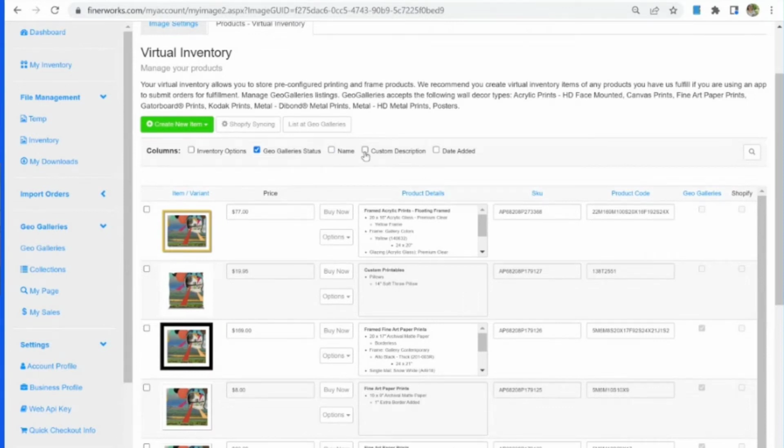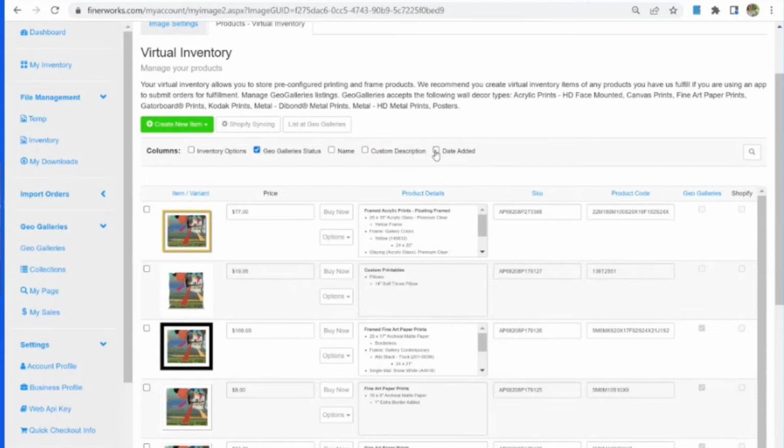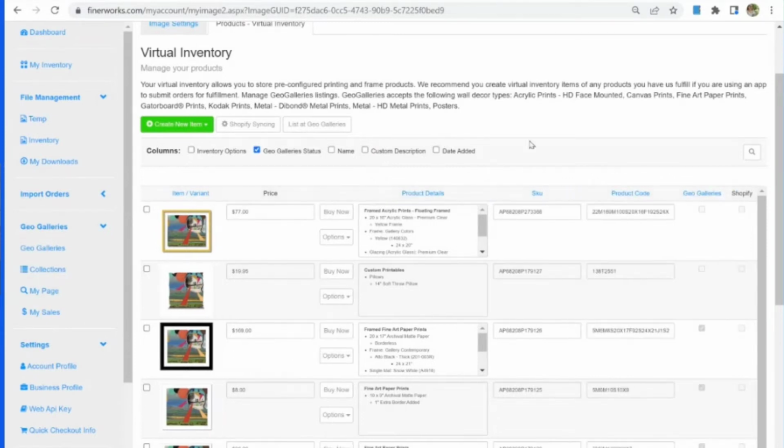Custom description. If you want to add a custom description, you can grab it here. This means you can get in here and change this on here, I believe, right there. This is if your description has to meet up with whatever identifiers are on a different site. Date added. If you really are trying to sort through your inventory by when it was added, you could click that date added here and it would do the sort. So those are kind of like search helps, and you'll see that the search bar is right there.